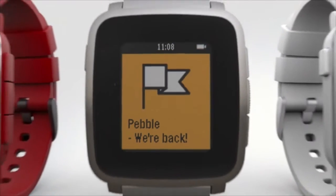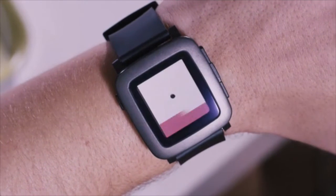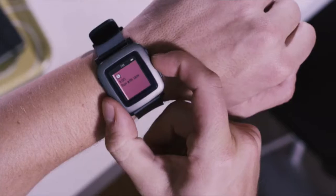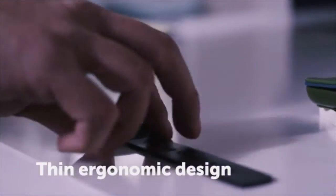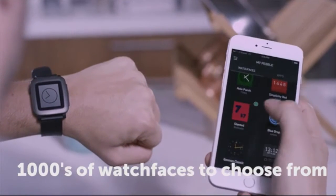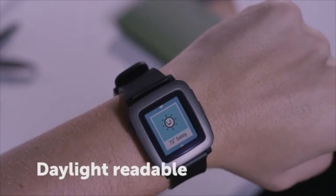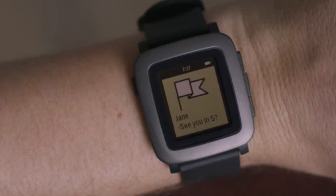This is Pebble Time. Starting with a brand new color e-paper display, we've worked hard to make Pebble Time a fantastic watch. It's also much thinner, with an ergonomic design that comfortably fits the curve of your wrist. Like the original Pebble, the display is always on and readable even in the brightest sunlight. It's durable, but lightweight and water resistant.